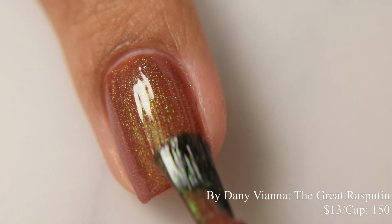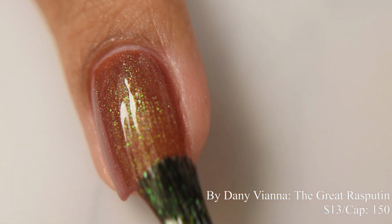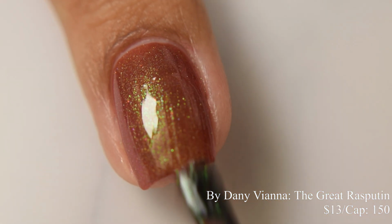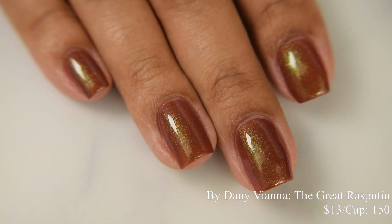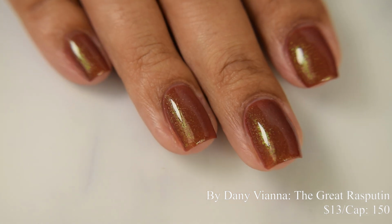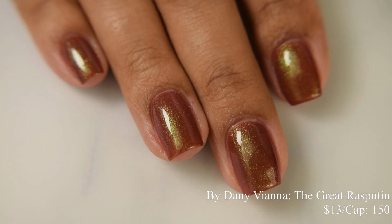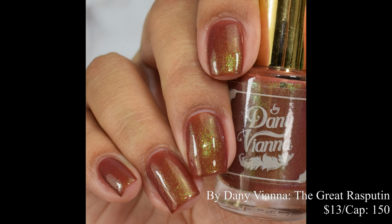And for opacity, I'm going to suggest between 2 and 3 coats. I stopped at 2 coats and I thought it plumped up really well. Looking back, if I went up to a 3rd coat, I could definitely see how that base color is going to deepen out, which is very characteristic of a crelly, somewhat jelly-like, but it does apply very creamy. This dries down flat, so I'm going to suggest a glossy top coat.